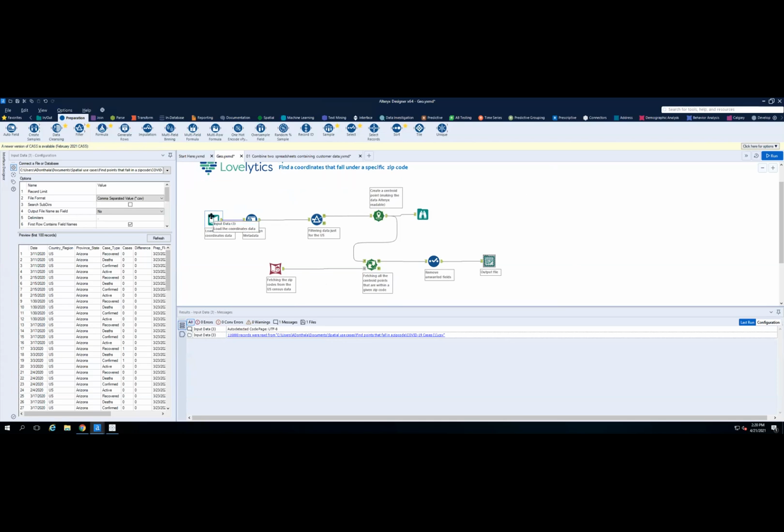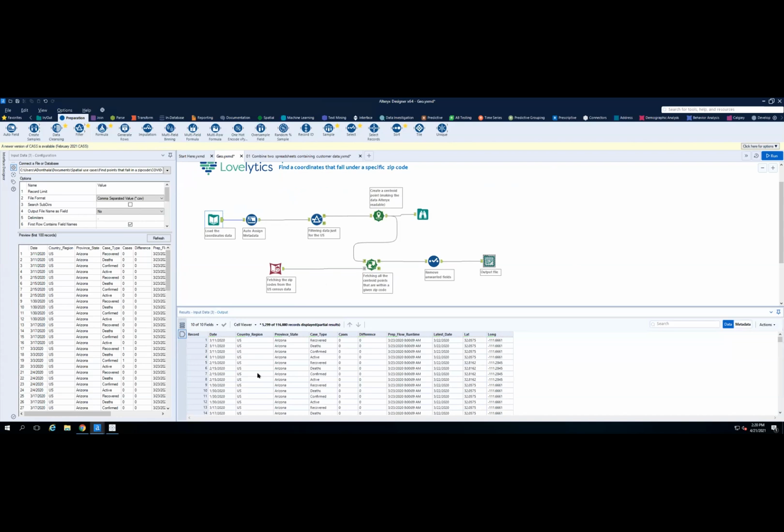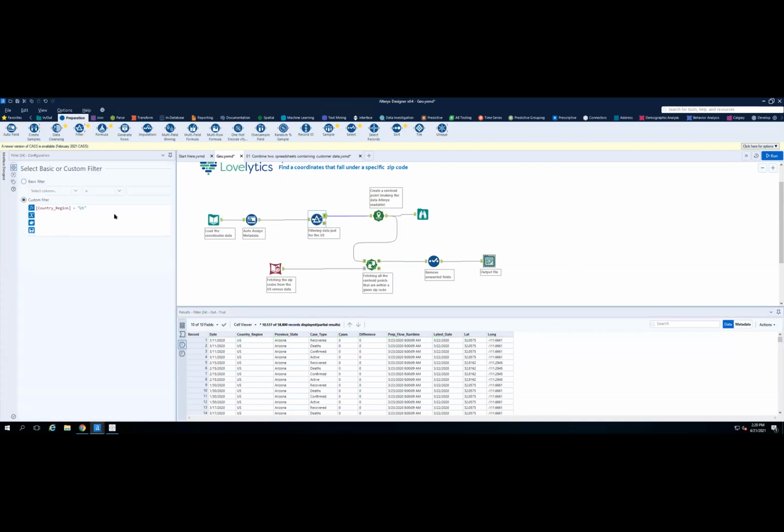So I begin by loading my input data set using the input data tool. And my data, as you can see, has the lat long coordinates along with state and country information. I'm then filtering the data for only the United States to keep it simple and easy. I then move on to creating the spatial object, and to do that, I'm using the create points tool from the spatial tool palette.